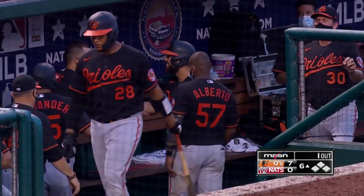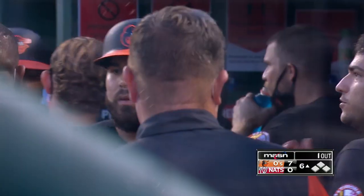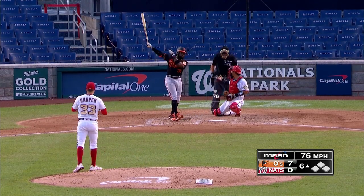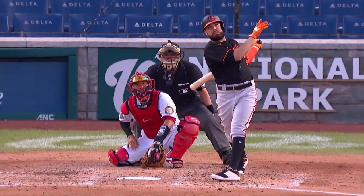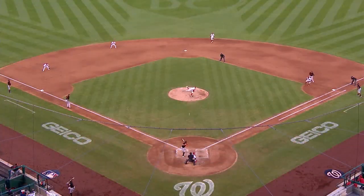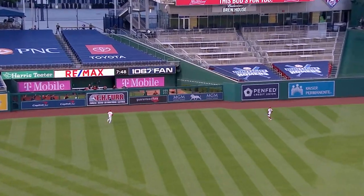It was a good lead. 1 out. And Dwight Smith, the hitter. Yeah, this was loud. Just kind of leaked to the inner half, and as soon as he hit it, you knew it was 7-0. Trea Turner didn't move at shortstop because he knew too.